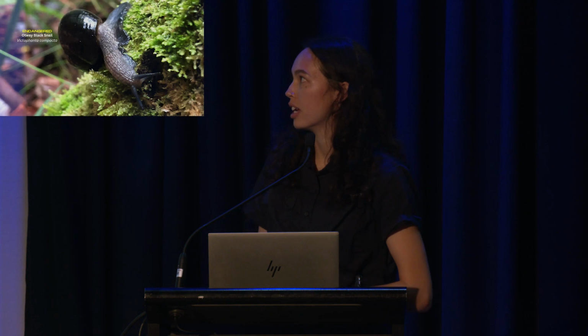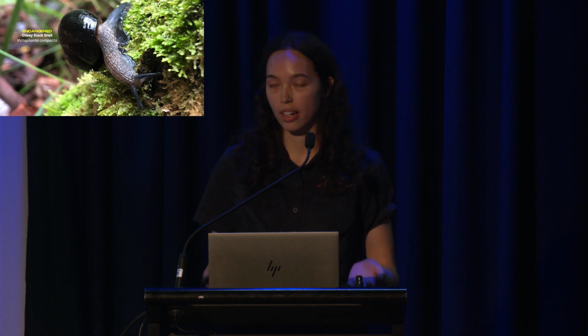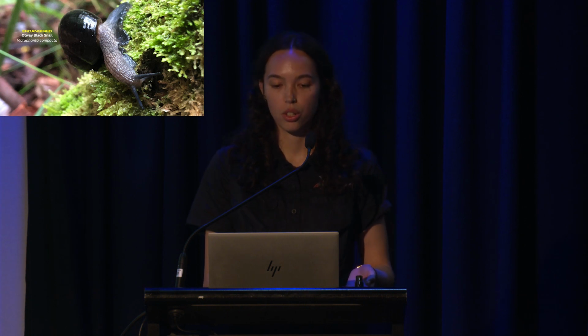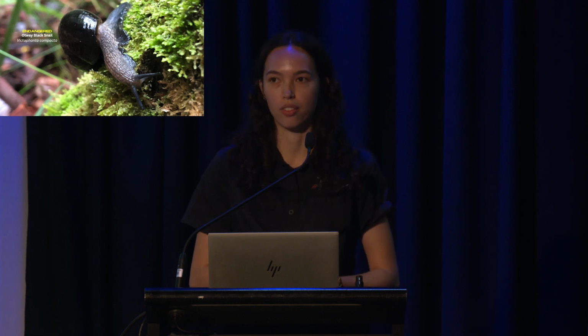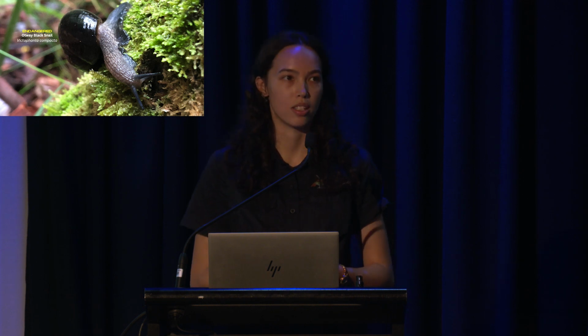But not all threatened snail species are really small. We have the Otway black snail, which is pictured here, which is endangered, but is found quite readily by the environment and has high recording on iNaturalist. So despite being quite easy to survey this species, there hasn't really been any regular population monitoring of them. So hopefully this project will start some long-term monitoring. And this is really important because they are a species that is potentially thought to be affected by climate change. So we want to see how they can adapt to that.